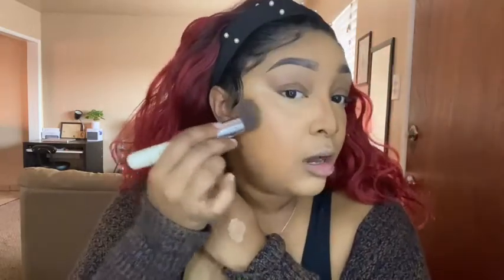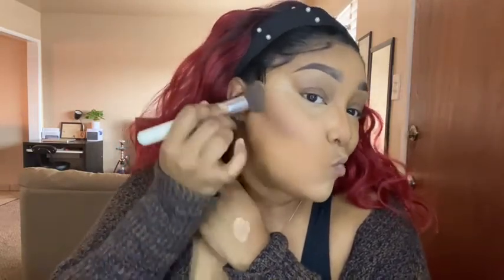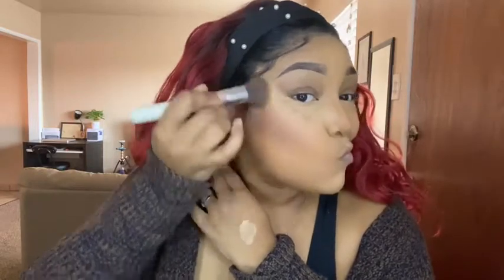This brush that I always use, I'm just gonna stipple that into my under bone. And then whatever I have left on the brush, I am just going to add that as a little bit of a contour to my nose.